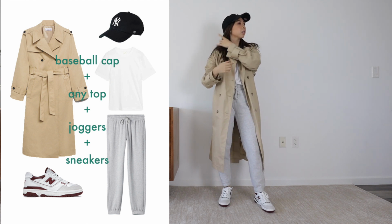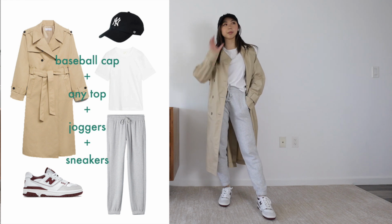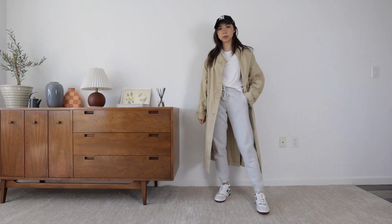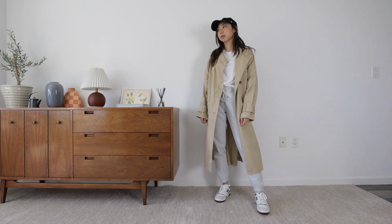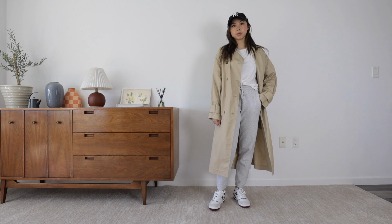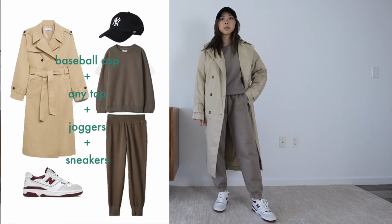So easy and comfy. A trench coat is great to just throw on over your sweats to instantly create a real outfit. Chunky sneakers and a cap, again, really make the outfit here and make it a lot more stylish. I'm wearing a white Banana Republic t-shirt with the Aritzia boyfriend joggers that are a little bit on the slimmer side, and I find that the top doesn't really matter much here.